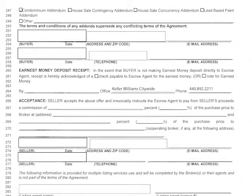We get down to line 260, earnest money deposit. And so in the event that the buyer is not making the earnest money deposit directly to the escrow agent, receipt is hereby acknowledged of a check and/or a note. And therefore, if you do get a check and it's made out to the escrow company or whatever, you can acknowledge that you have received that there.